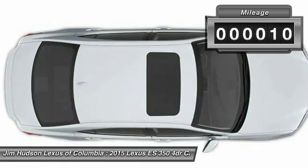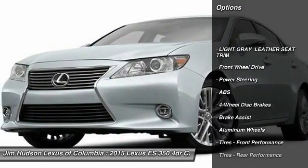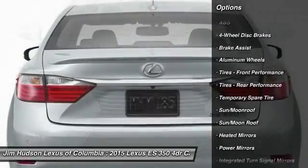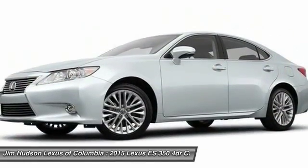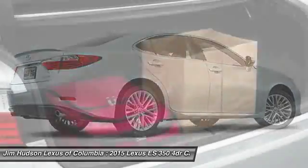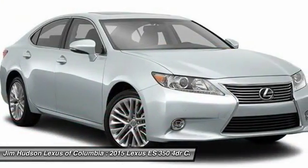Here are some of this vehicle's great options. Stability control, traction control, keyless entry, anti-lock braking system, steering wheel audio controls, backup camera, power passenger seat, Bluetooth, leather-wrapped steering wheel, moonroof. Take this vehicle for a spin and see why so many shoppers are now proud owners.